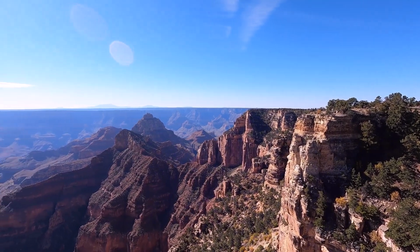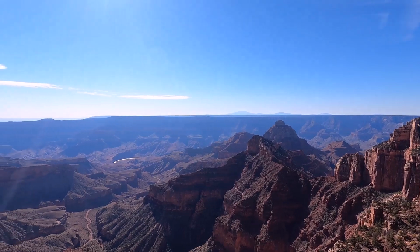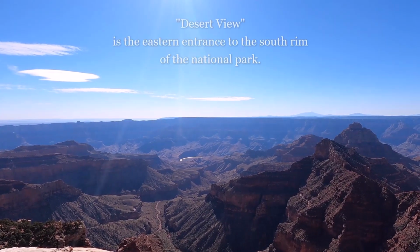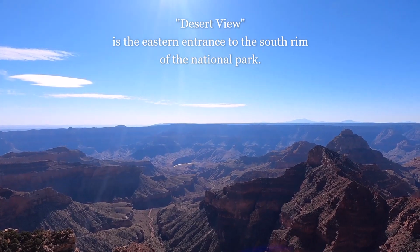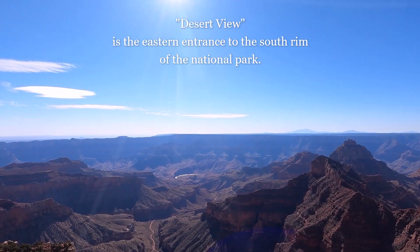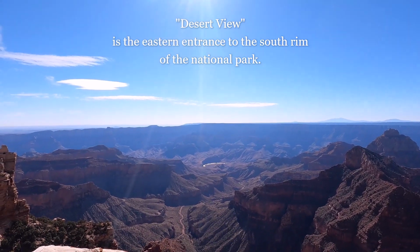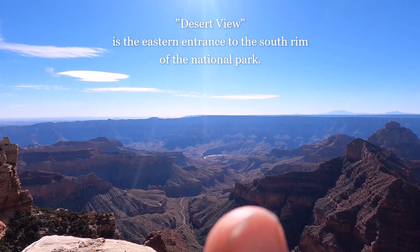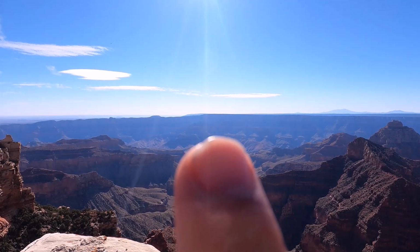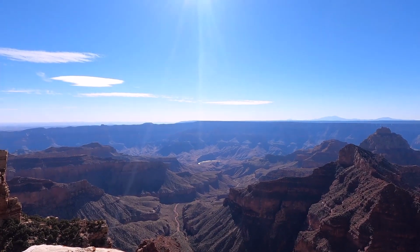And the south rim clearly visible. I wonder where Desert View is. I think it's very close by across the way. In fact, I see it. I see Desert View. You won't be able to see it on this video, but it's right there. You can see the little Desert View tower. There it is. I knew it was around here.